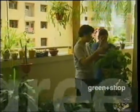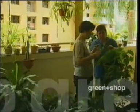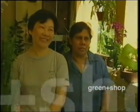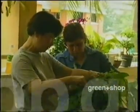Skyrise gardening not only helps to enhance your environment, it also brings neighbours closer together, as this pair will attest to. Yeah, when she's free, she does all the cutting and cleaning, and I water all. But I like her because she does it very neatly. So we like nature. Yes. They are so beautiful. How can you not like plants? Nature, yes. It's so beautiful. Release your stress. Your place will look very beautiful with plants.